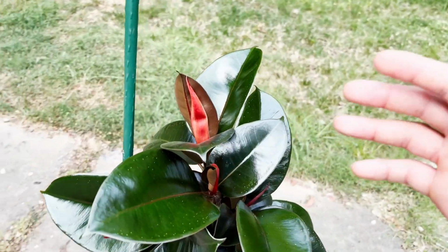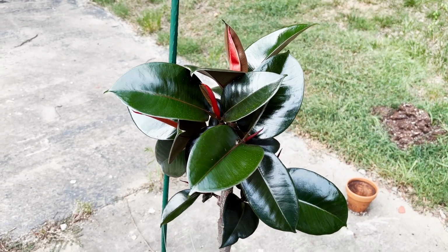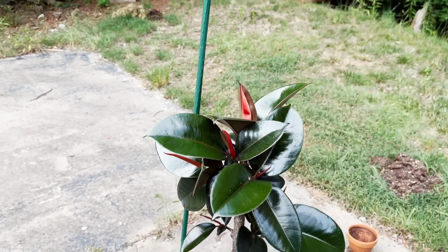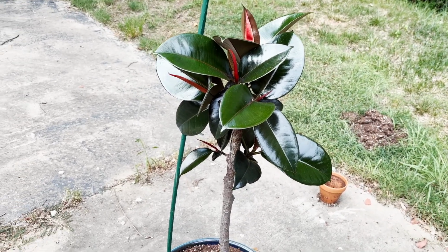I do think that by the end of the growing season, I'm going to put on potentially upwards of a foot to a foot and a half of additional growth. I think these branches are going to continue to develop. I also think I'm going to get more apical growth, so I'm going to get more height on my Ficus Elastica Burgundy, and it's just going to be all in all a really great specimen of a tree.